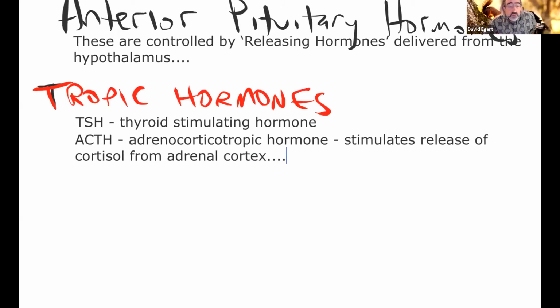So remember, the adrenal medulla is the part of the adrenal gland that makes epinephrine, adrenaline. That's controlled by the nervous system. But the adrenal cortex makes these steroid hormones, including cortisol, which we'll talk about. And the release of that cortisol is coming from the pituitary gland, this ACTH. And again, the control of ACTH is still coming from the hypothalamus.